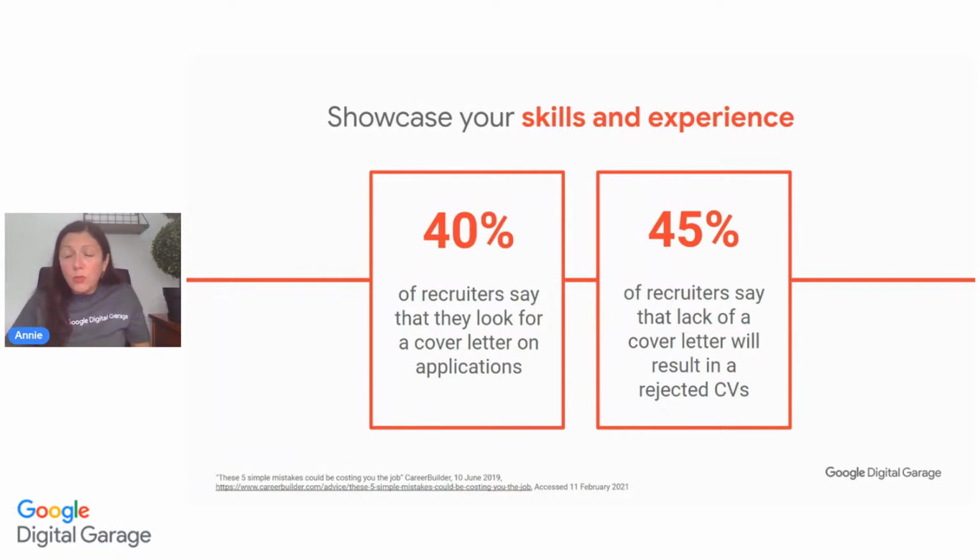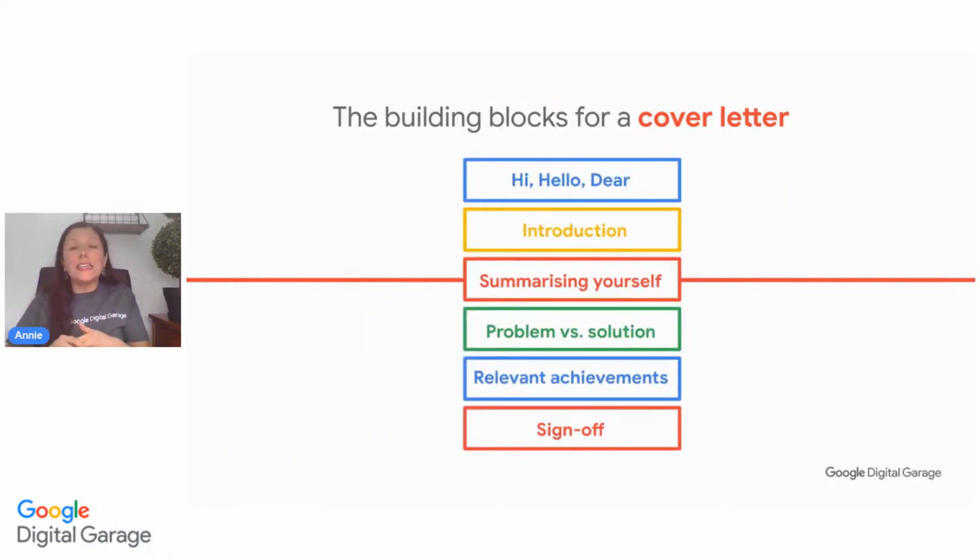A lot of recruiters will reject CVs without cover letters, so do take the opportunity to write one, and you can email it and attach it, and you can put it in the body of the email and attachment as well. It's up to you, but I would recommend doing both where you can.